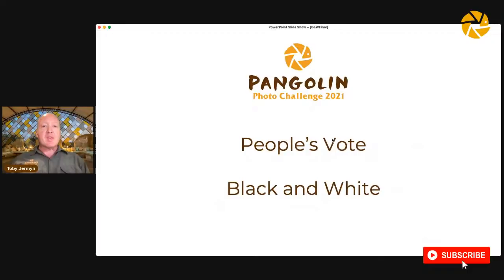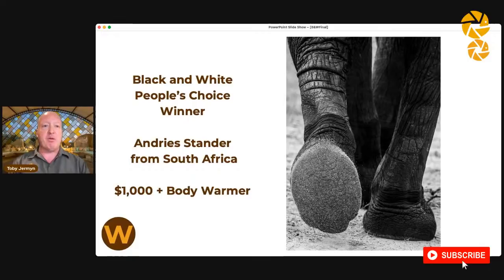So the first prize is for the black and white category people's vote. So we had thousands and thousands of people voting, really exciting. And the winner is Andries Stunder from South Africa with this really enchanting image of an elephant strolling away from it. I really like this.